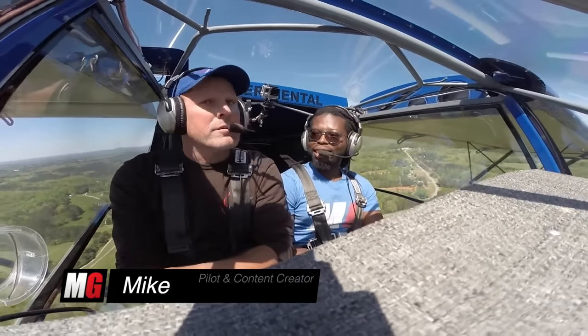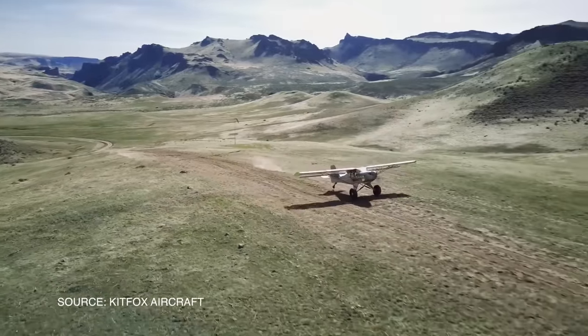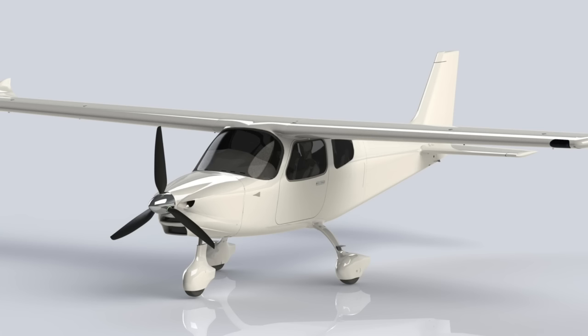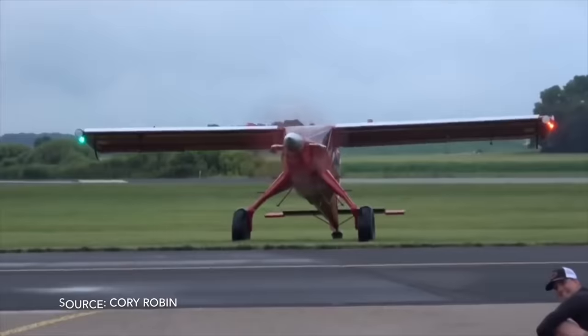Mike here. Today we're checking out five awesome bush planes available in GA today. Bush planes are best known for their short takeoff and landing capabilities. And in the experimental world, these are some of the most affordable airplanes you can get your hands on.